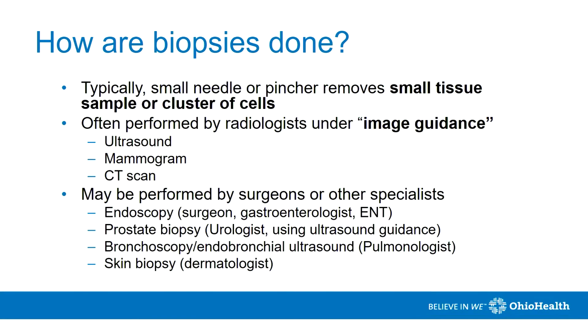So how are biopsies done? Typically, they involve the removal of a small sample of cancer cells or tissue using a small needle or a pincher. These are often performed by radiologists using image guidance, such as ultrasound, mammogram, or CAT scan. They may also be performed by surgeons or other specialists. For instance, stomach and colon biopsies are often performed as part of endoscopy evaluations, in which case those tiny little pinchers are attached to the scopes themselves.